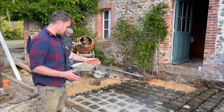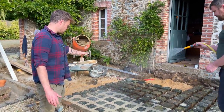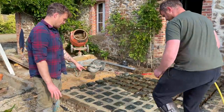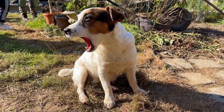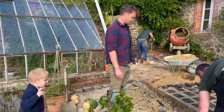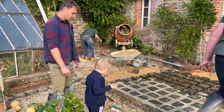So right now what Billy's doing is just hosing down the stones, which is going to help wash what we've just put in all into place. And also it smooths off the surface of the concrete as well. It's all going to wash out, don't worry, we'll put more in where it needs it. You're going to help me?